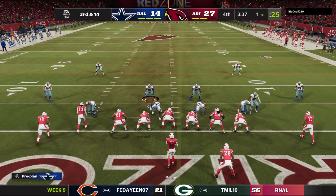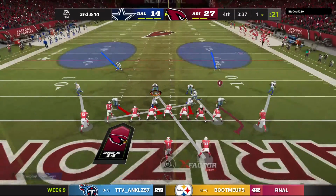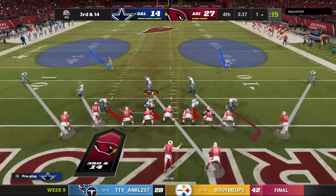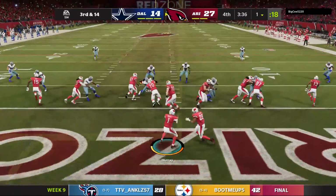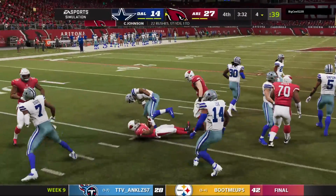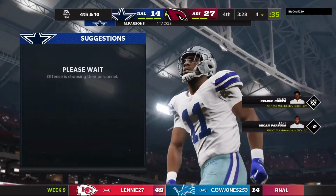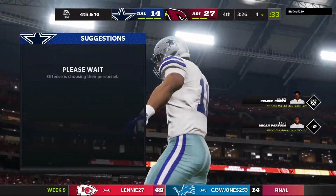The Cardinals on 3rd down. They've converted just 2 for 6 thus far. This is 3rd and 14. They'll try and run some clock here as they keep it on the ground. And he's going to be taken down shy of the 5-yard line. Give him 3 yards there as that'll take us to 4th down.